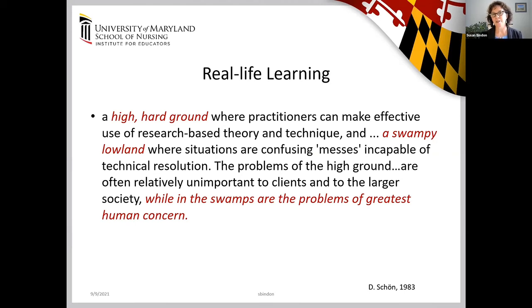It sounds like you had a wonderful day in the swampy lowlands, learning all kinds of clinical judgment, decision-making, et cetera. And so, of course, it took her a while to realize that. She can appreciate that now. But I love to tell students it's not about the Foley. Clinical judgment and decision-making is not about the Foley. It's about these swampy lowland problems.